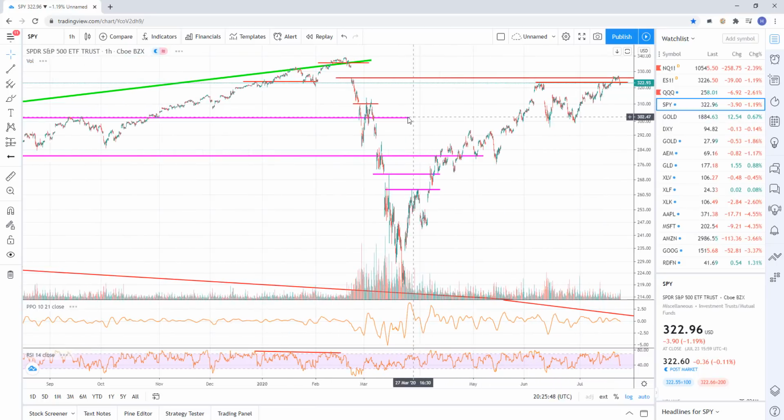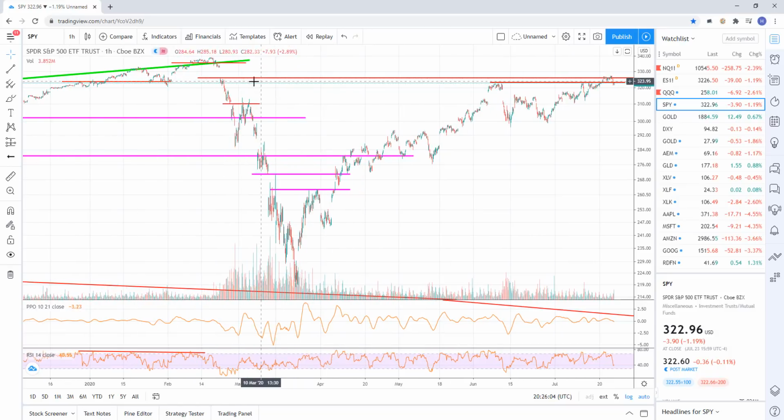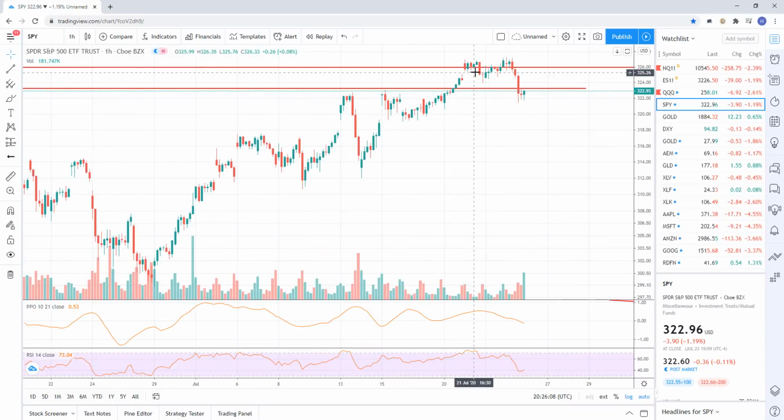So if I zoom out, the gap I'm talking about goes back to the big sell-off when it started in late February. It started with a big gap down. I remember exactly. I think it was a Monday, and all of a sudden the market was down 1,000 points out of nowhere, and that was the trap. This is the gap that we created. Well, going back to here, we started to move up into the gap.